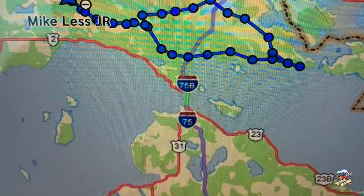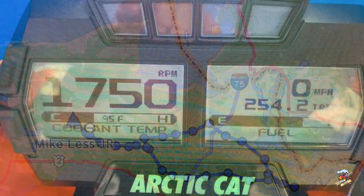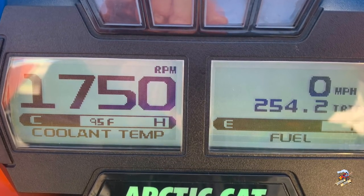So here is the map off my GPS, what we logged this day. That's everywhere we rode for a total of 254.2 miles. So that's a pretty good day of snowmobiling. That's burning some gas and putting some time in.